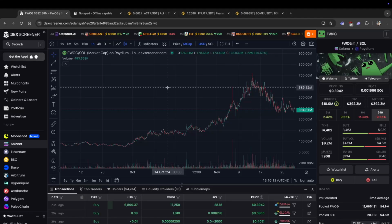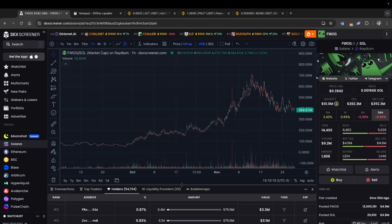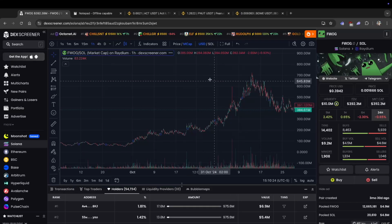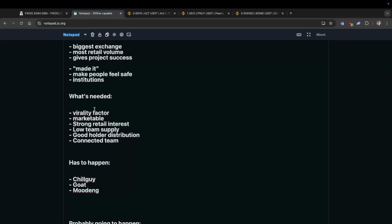But my only thing with FWOG is that, again, it's in the hands of a lot of different whale holders. I don't know how Binance feels about that. There's probably like 100 something million, 200 something million dollars in the hands of different whales that are not on the Binance team or that are not Binance insiders. So that's the only downside that I see here. Other than that, it's great. It's a frog. Obviously, Binance loves frogs. So that's my thesis on FWOG.